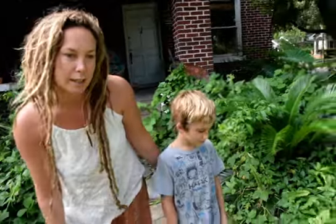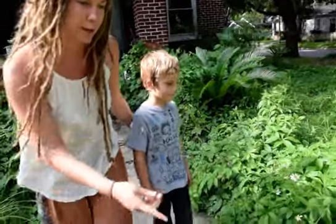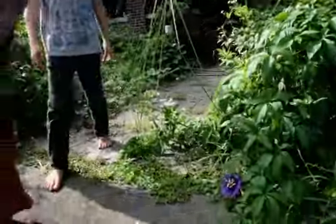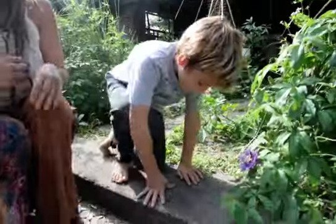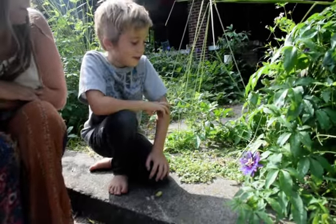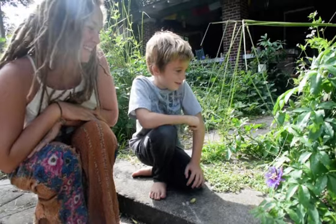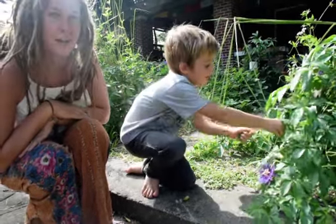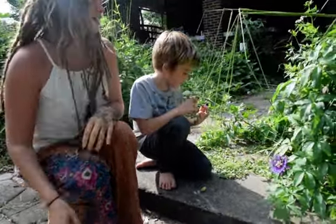Let's get a good look at a nice flower that has bloomed right over here. So I'll let Adrian tell everybody about this plant. Adrian, what is that one called? Passion flower. Yeah, passion flower. What is your name for it? The happy plant. It's the happy plant. You want to eat some? Sure. Adrian likes to go around and just grab the leaves and gnaw them down.